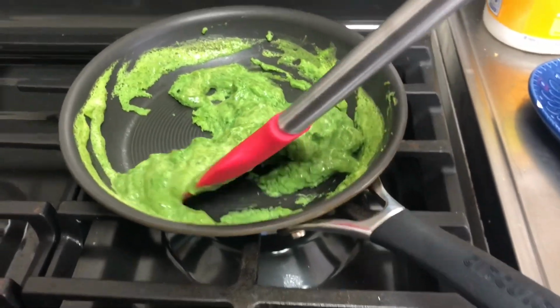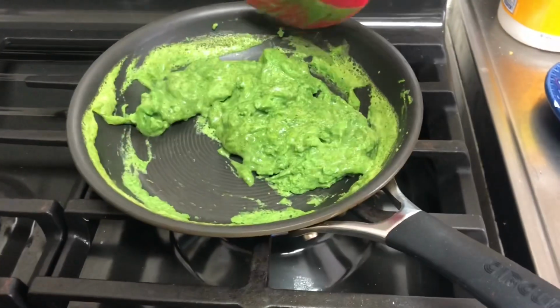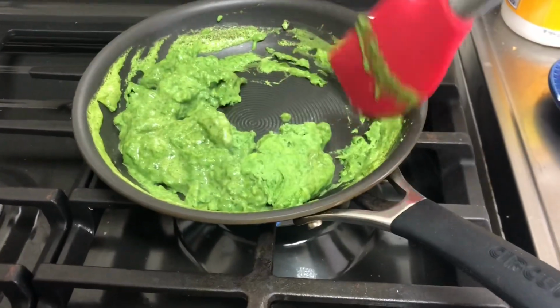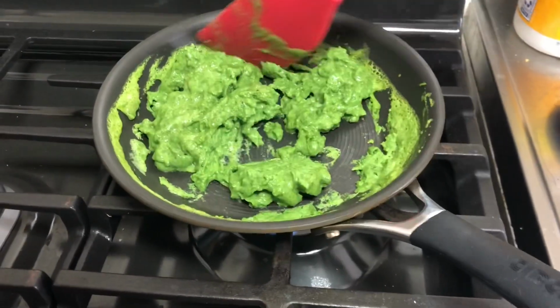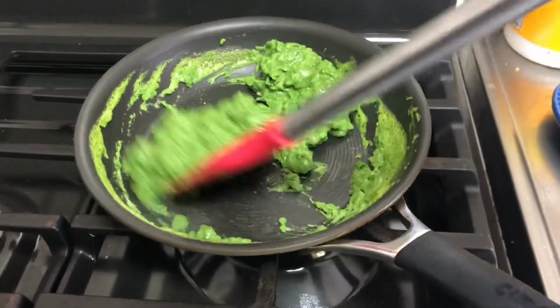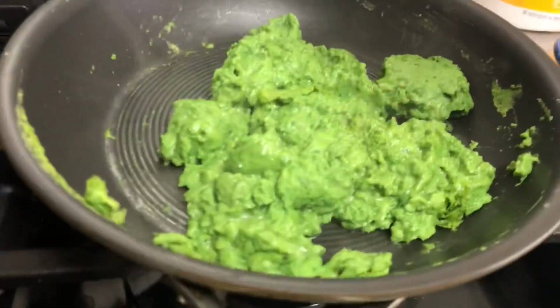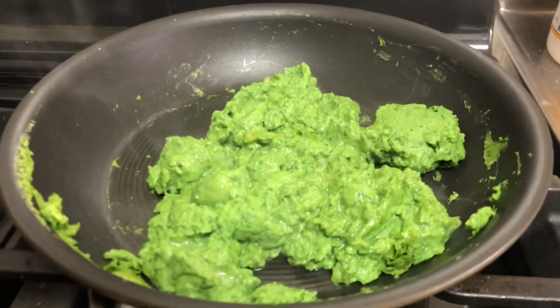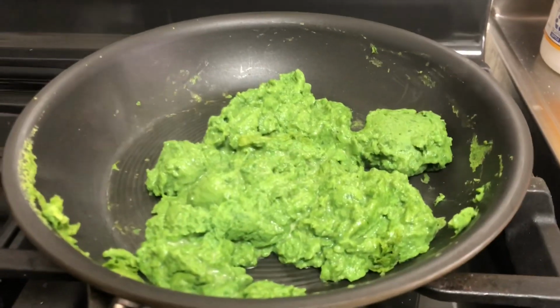And they're almost done. Almost all of our eggs are cooked. They're starting to come together in the middle. And it's looking pretty lumpy, and that's telling us that our eggs are almost finished. All right, our eggs are all done. And now we're just going to put it on our plate and try them out.